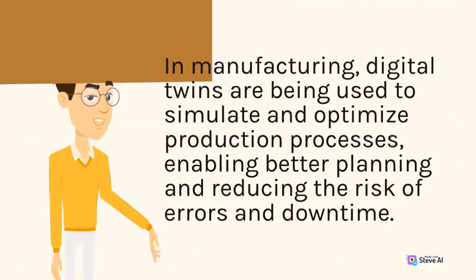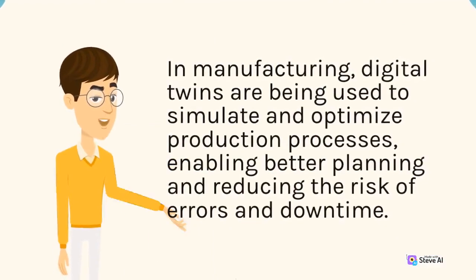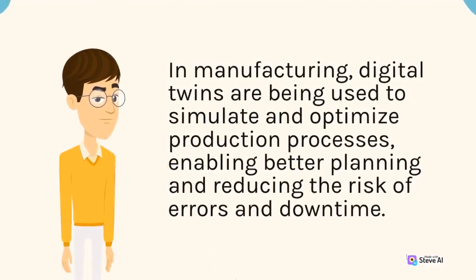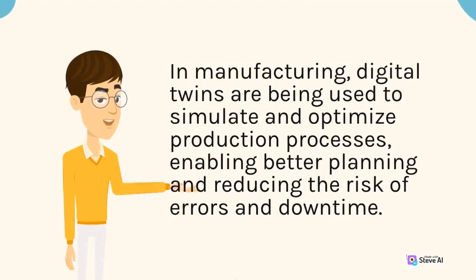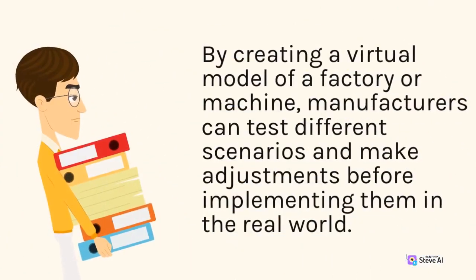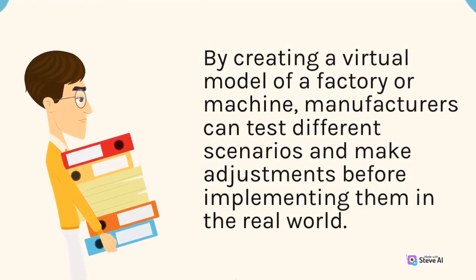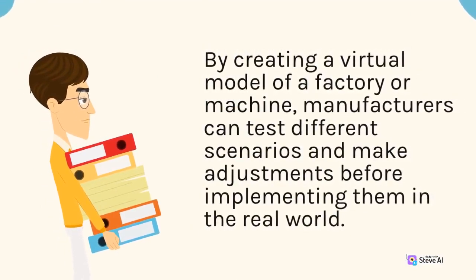In manufacturing, digital twins are being used to simulate and optimize production processes, enabling better planning and reducing the risk of errors and downtime. By creating a virtual model of a factory or machine, manufacturers can test different scenarios and make adjustments before implementing them in the real world.